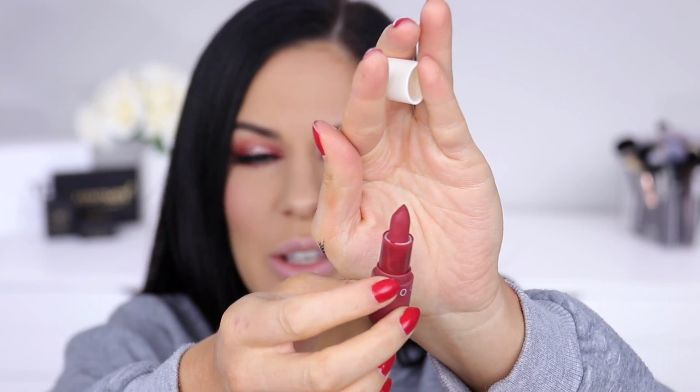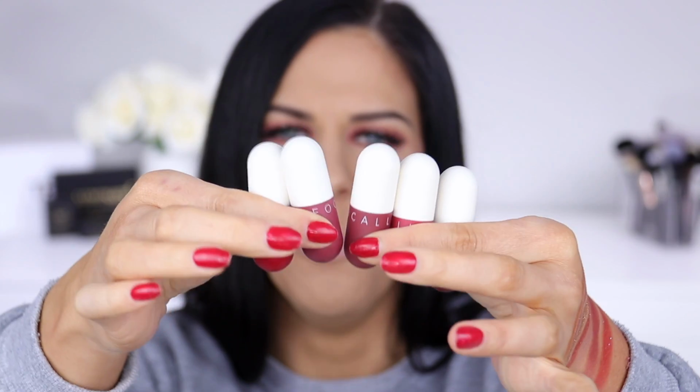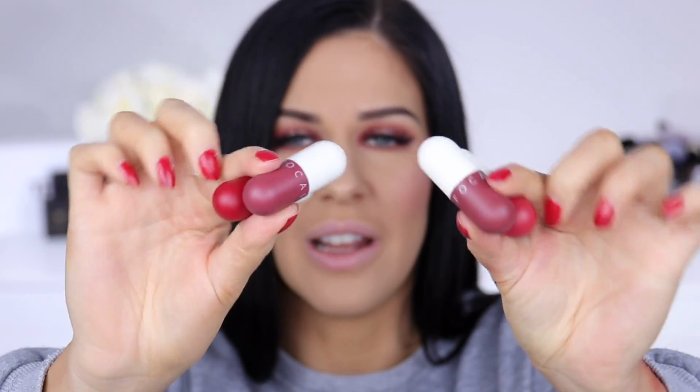Oh, they're teeny tiny. Oh, they're not liquids. For some reason I thought that they were liquids, but these are actually mini lipsticks. Look how cute they are. Oh, they're gorgeous. Oh my God, I can't get over how cute these are. Look at them. Ah, I just chopped one.